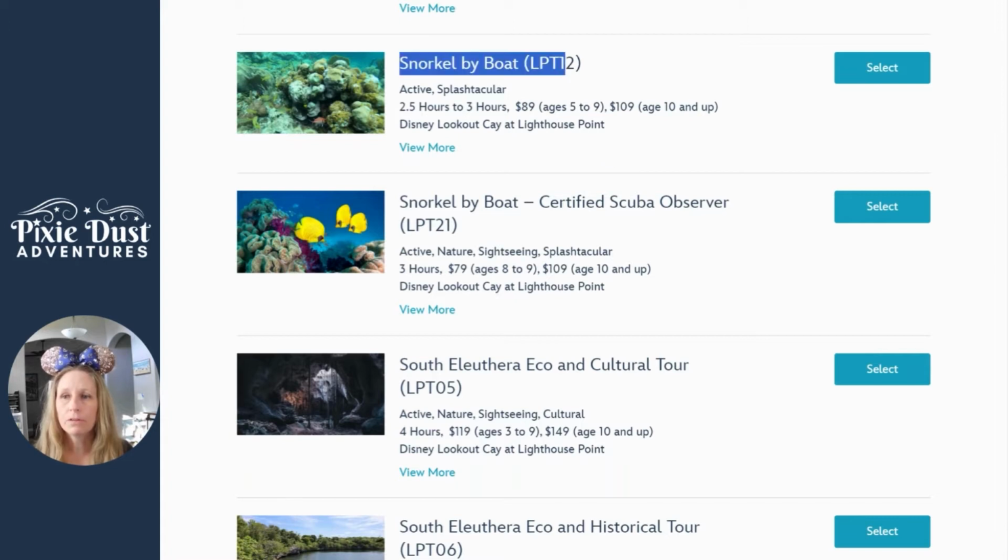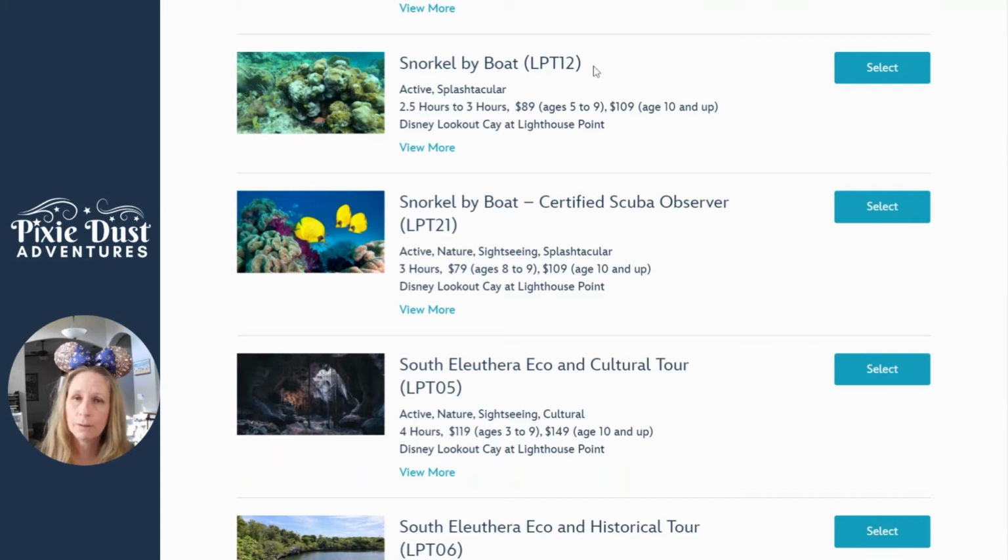Snorkel by boat. This one looks like my favorite snorkeling excursion, and it must be others' as well, because I'm a Platinum Castaway Club member, and you get to make your reservations based on your status. First time, Silver, Gold, Platinum, Pearl, and Concierge is the top level.